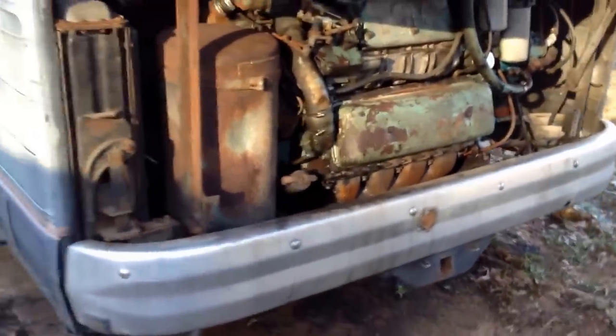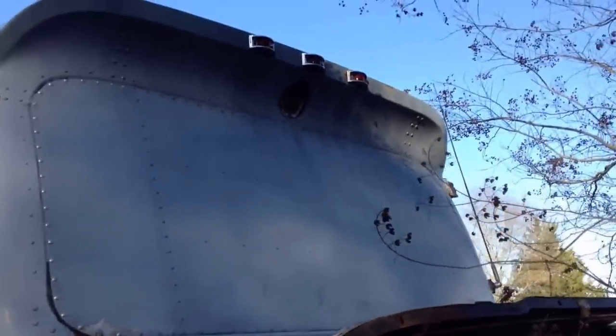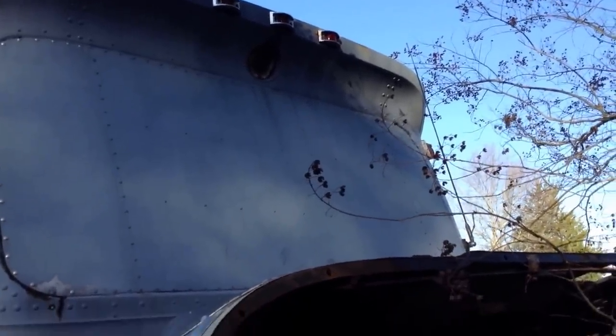Bus has a hitch on it, so backup camera or a spot for a backup camera. There's not one currently hooked up. There is one in there, but it's not hooked up.